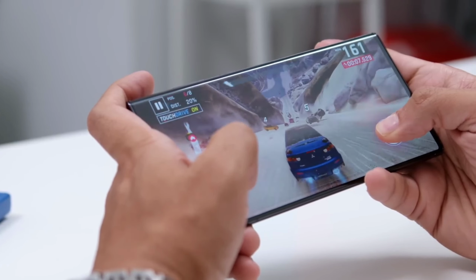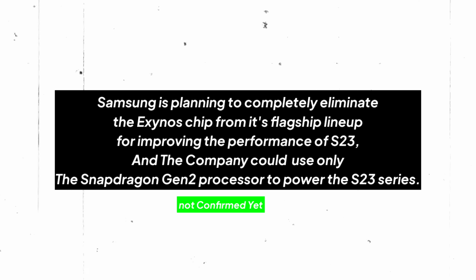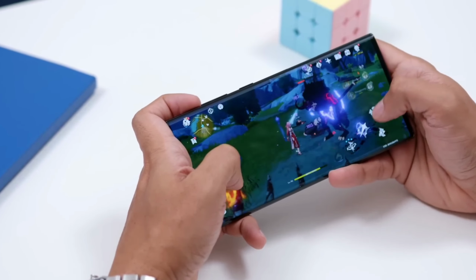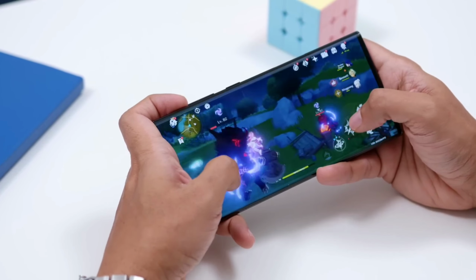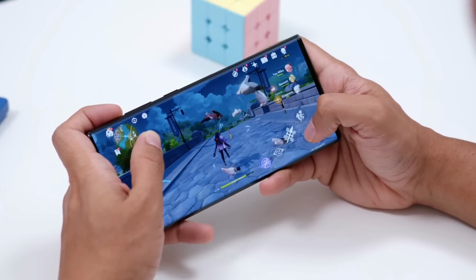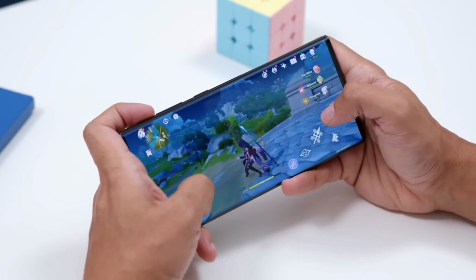So this time, Samsung is planning to completely eliminate the Exynos chip from its flagship lineup for improving the performance of the S23, and Samsung could use only the Snapdragon 8 Gen 2 processor to power the S23 series. And some previously leaked benchmark tests show that it could be more powerful and power efficient than its predecessor.